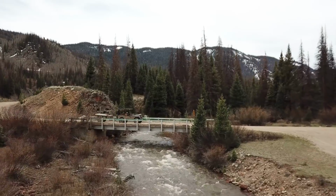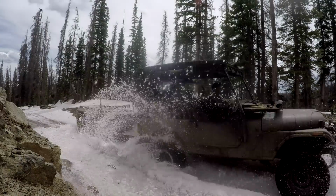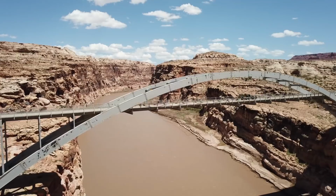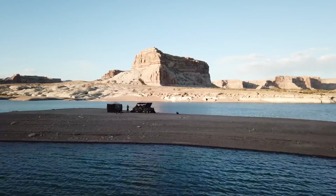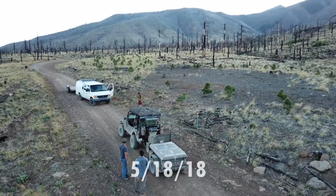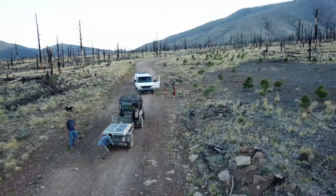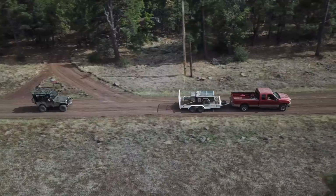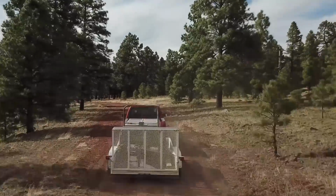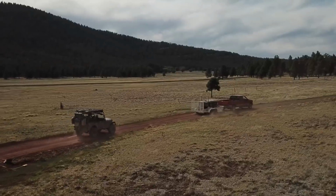The trailer was now in the best shape it had been in since owning it. It was a tank. Flew through snowdrifts in Colorado, crossed bridges in Utah. It even got parked on a beach in Lake Powell. But eventually, all that ripped the leaf spring perches right off the frame of the trailer. Once again, I was left in an interesting predicament. Fix it? Sell it? What do I do?